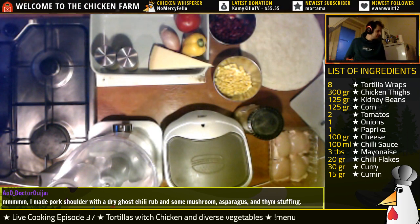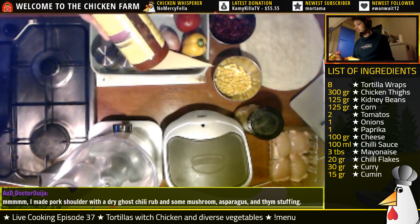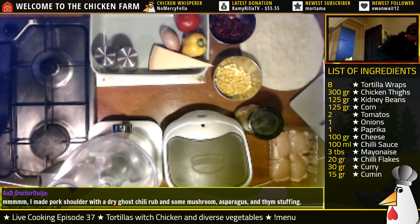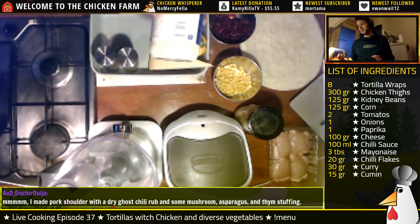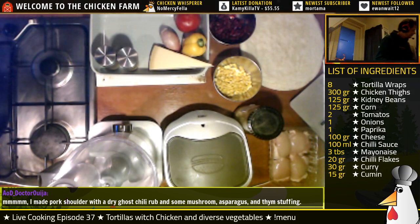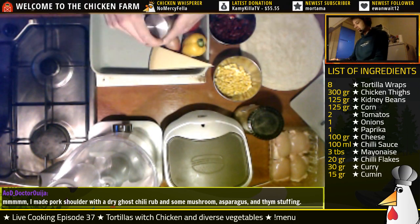And I'm gonna marinate the chicken, but I'm also gonna use it for something else. I'm gonna make a dip sauce for the tortillas. I'll talk about that in a bit. Chili sauce, the sweet one. And for the sauce, I'm also gonna use mayonnaise. Dutch can't do without mayonnaise. Look at this big jar. And we're gonna flavor some stuff.